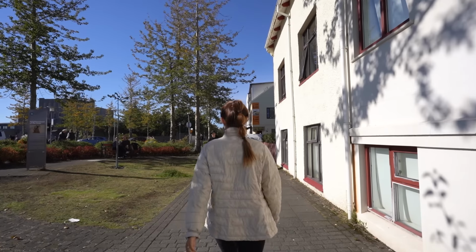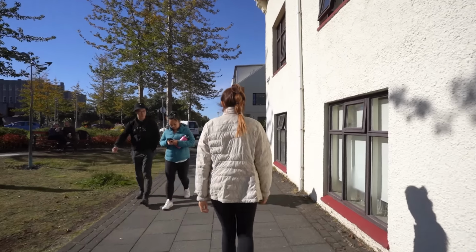But I want to share a little bit of the basics of Icelandic food before we head to our first restaurant. So kind of like most Scandinavian countries, traditional Icelandic food used a lot of ingredients from the land. So that's gonna be a lot of free roaming sheep, a lot of hearty vegetables, and also a lot of seafood. So I think we're in for a treat today, and we're gonna head on to our first restaurant.